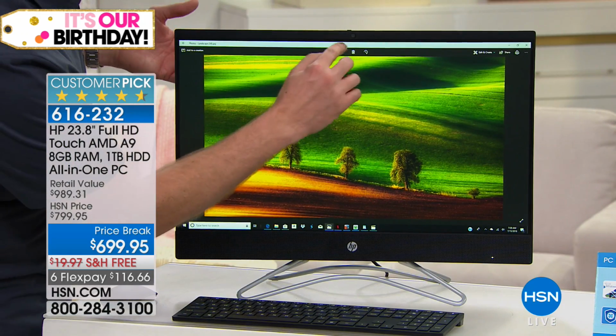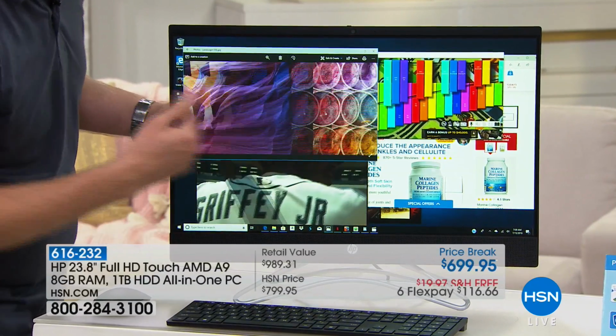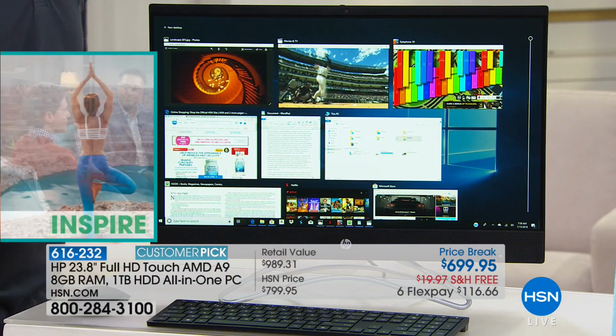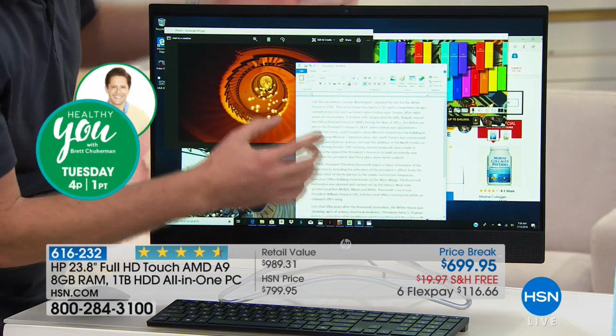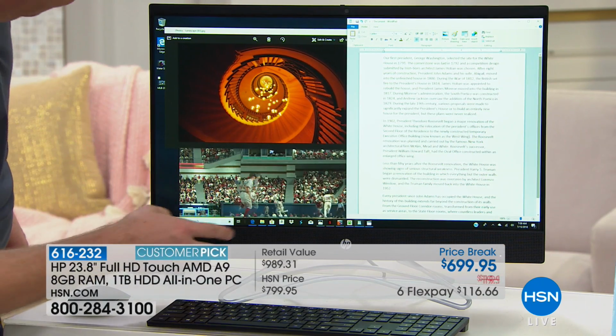Now, I've been showing you all the different things you're doing with it. Is there anything else you would want out of a computer? Not only a big screen, not only a powerhouse of a system, but maybe if you're thinking, oh, my kids need it for schoolwork. Well, now if I want to bring up my Word document, you're thinking, well, I've got so much clutter, but you can do this. You can snap it over to one side, and then let me find another one.